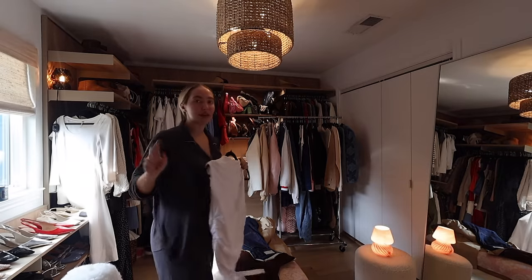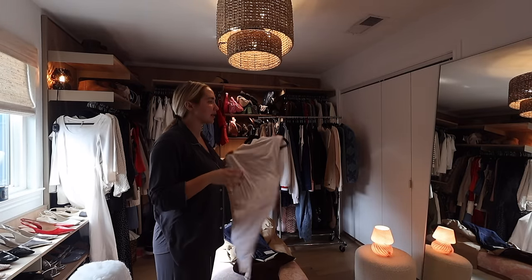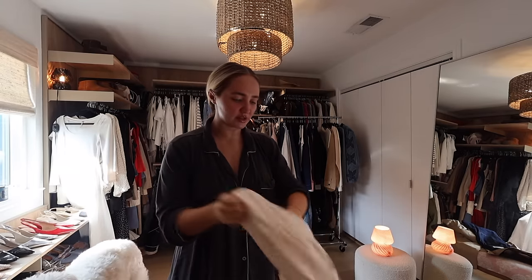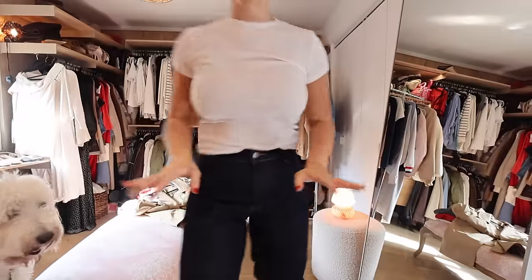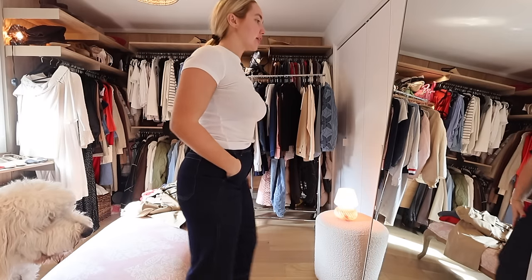I would like to wear my $8 Target t-shirts that I wear all day, every day, but just because it's hot, a bodysuit might actually be nice to wear. I don't know, is it really gonna make a difference? It's kind of risky wearing a white shirt to a hair appointment, but that's okay. $8 Target t-shirts, I have 6 of them. They're the best. You can see just how flattering these jeans are. They're a little dark, so kind of hard for them to show up on camera, but they're just the best jeans. I actually cannot get over them. I love them so much.